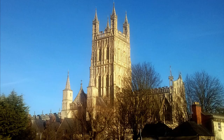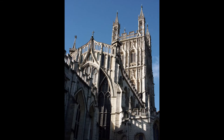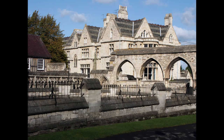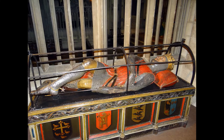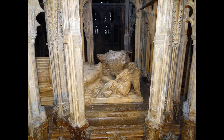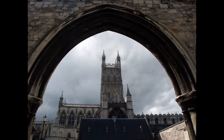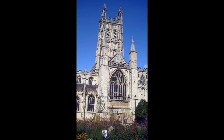Gloucester Cathedral, the jewel in Gloucester's crown, is the most visited place in the city. The foundations were laid by Abbot Serlo in the 11th century, with the 15th century tower rising to 69 metres. Although small in size, Gloucester Cathedral ranks as one of the most attractive in Britain.